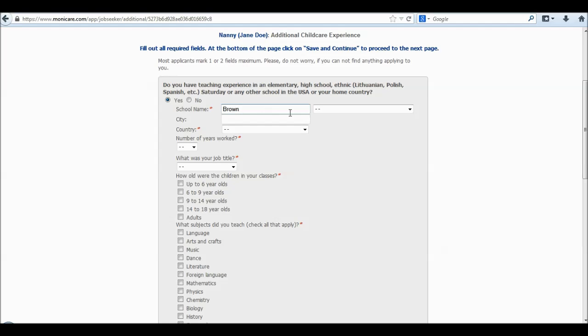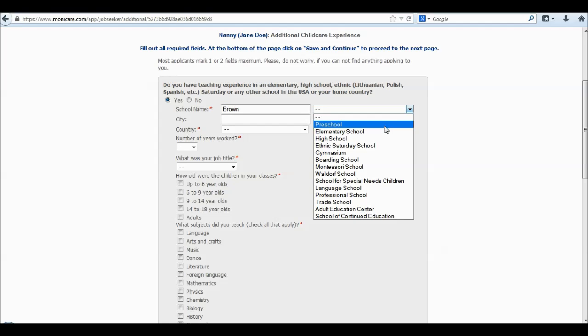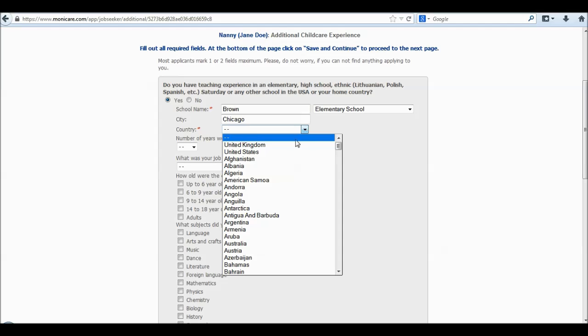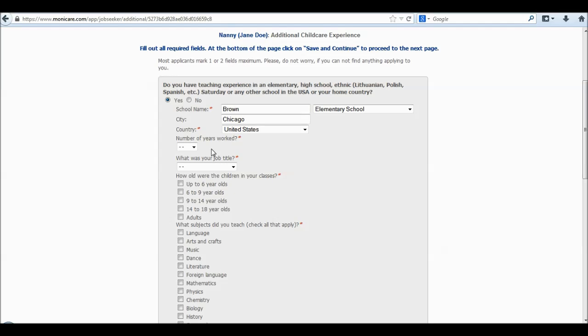We need the school name, the type of school, the city, and the country where the school is located. Then please use this drop-down menu to suggest the number of years worked in that school. And then next, what your job title was.